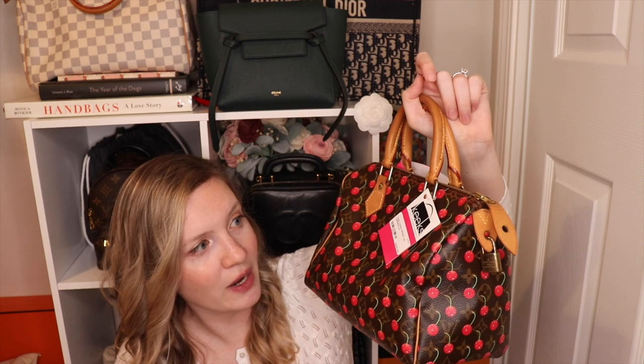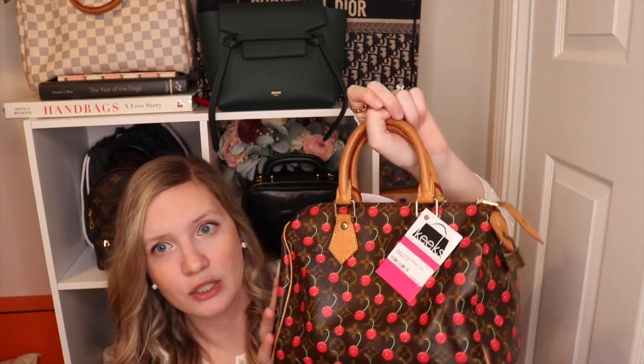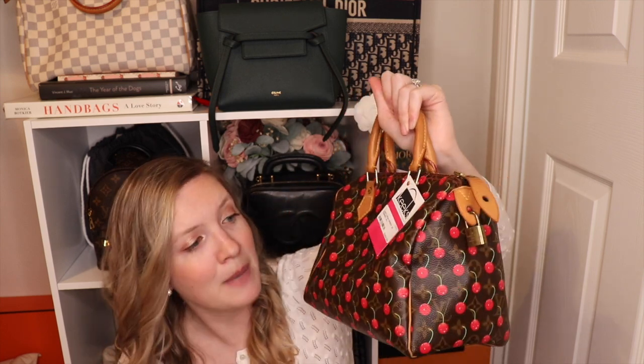I had also been following one on eBay that was pretty much destroyed, and it was still $1,500. So when I saw this on Keeks, which is a smaller owned consignment store, and I follow them on Instagram, I was like, I am buying this bag.